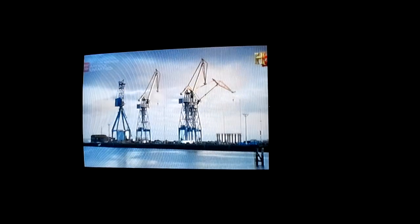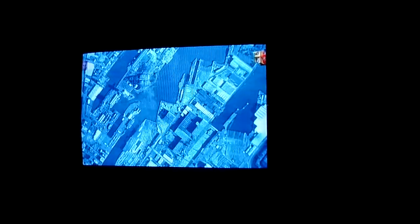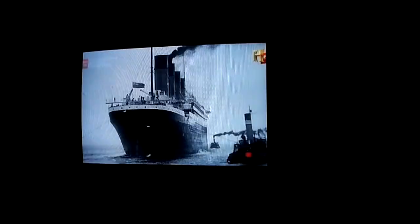The Titanic was built here in the Harland and Wolff dockyard in Belfast, Northern Ireland. At the time, Belfast was one of the busiest ports in the world, trading goods from all over the British Empire. But the coastline of Belfast hasn't always looked like this. At one time, the city didn't even have a natural harbor big enough to accommodate a ship like the Titanic.